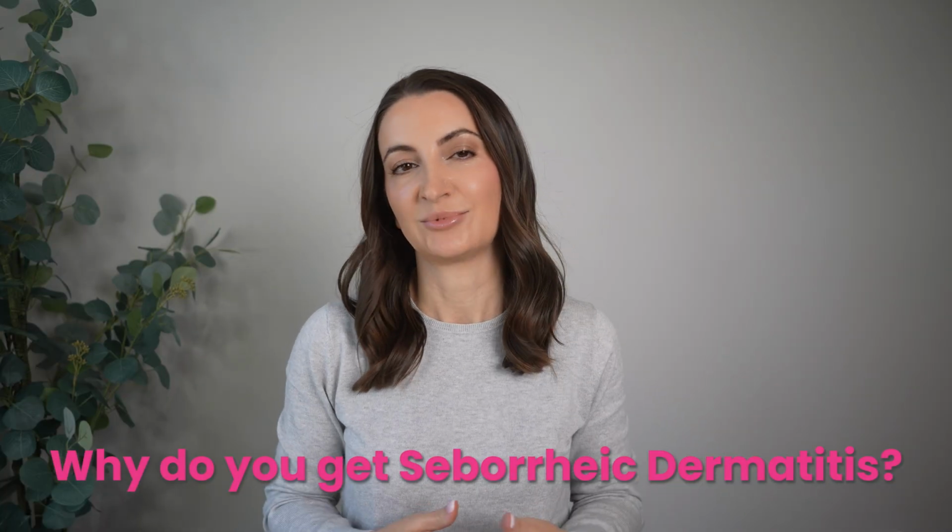So why do we get seborrheic dermatitis? While the exact cause isn't fully understood, seborrheic dermatitis is believed to be triggered by things like overgrowth of Malassezia yeast. This yeast is naturally found on our scalp. We're all born with it, but some of us are more sensitive to it, and it can trigger inflammation when there's too much oil or when there's a moist environment, such as when you're sleeping with your wet hair.